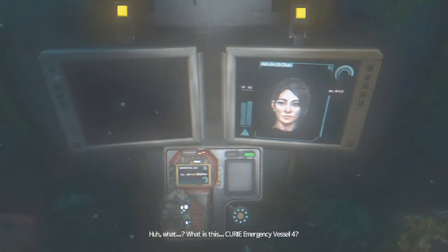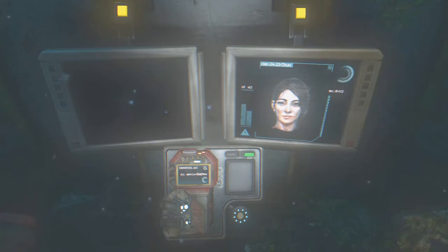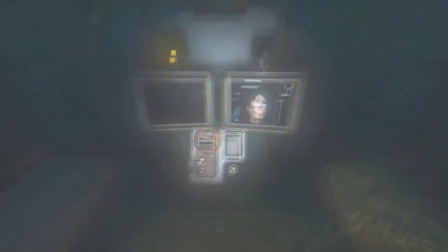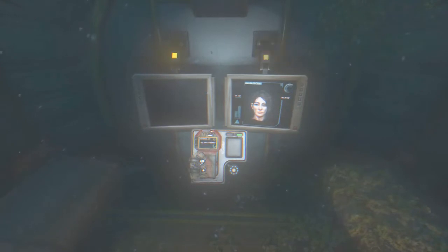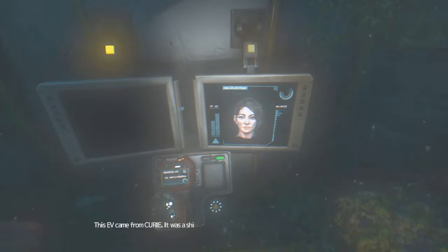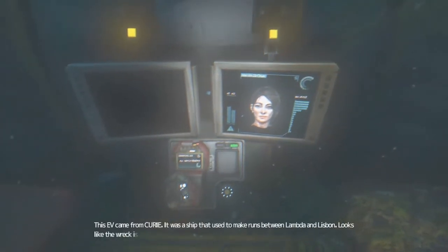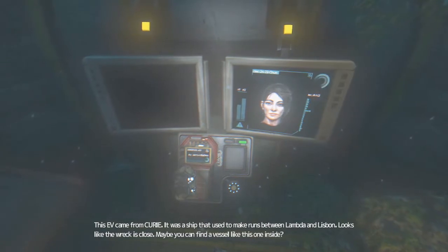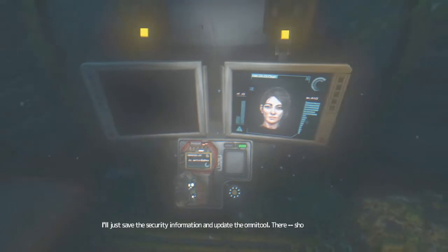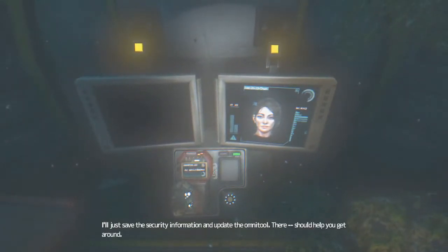What? What is this? Curie Emergency Vessel 4. Hey Simon, can you hear me? I hear you. Can you get this thing running? Hang on, I'll give it a try. Sorry, it's dead. Worth a shot? The CV came from Curie. It was a ship that used to make runs between Lambda and Lisbon. Looks like their wreck is close. Maybe you can find a vessel like this one inside. Sounds like a plan. I'll just save the security information and update the Omnitool. There. Should help you get around.